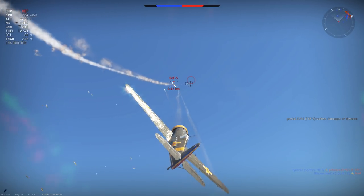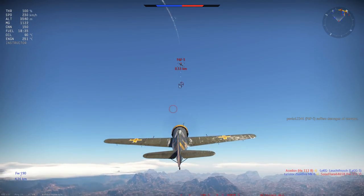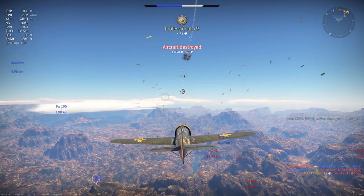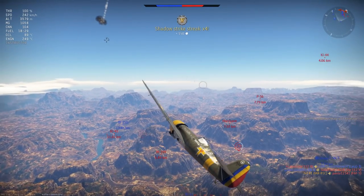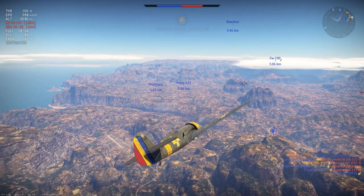But note how we're bleeding a lot of energy already in the vertical, and that means if the Hellcat is able to survive our onslaught, they will get away to live to fight another day. But we take them out with our 20mm cannon, and we're able to pick up that kill as a result. And that's where the contrast of the performance of this plane comes in.